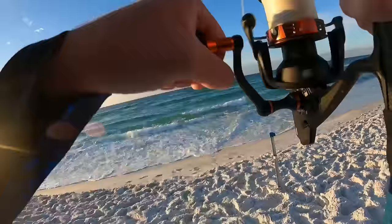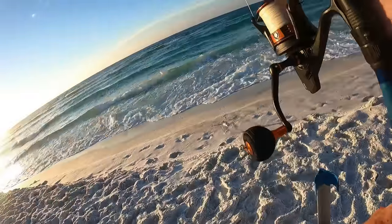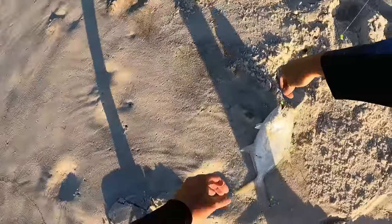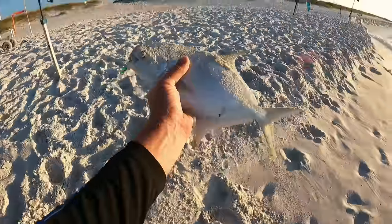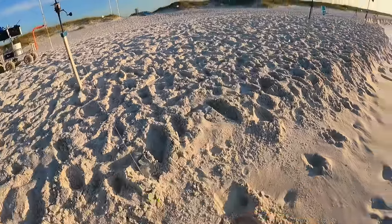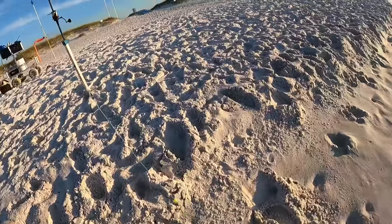Slab nabber. Green get 'em bead. Sweet, that's a stud. Actually, that's the float hook. First keeper pompano of the day. Let's get these baits back out here. Love seeing that.